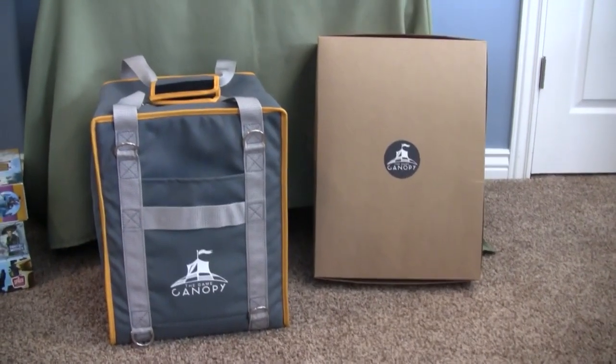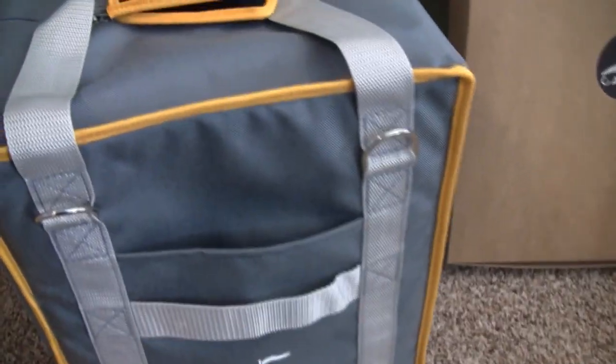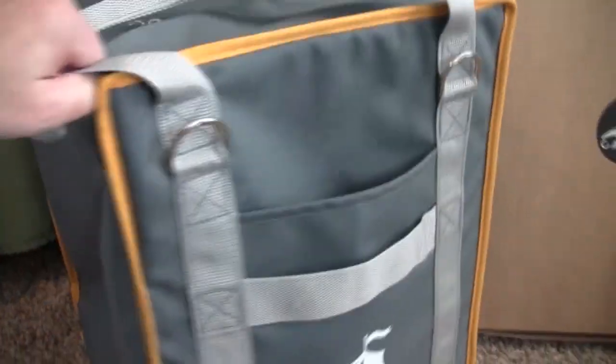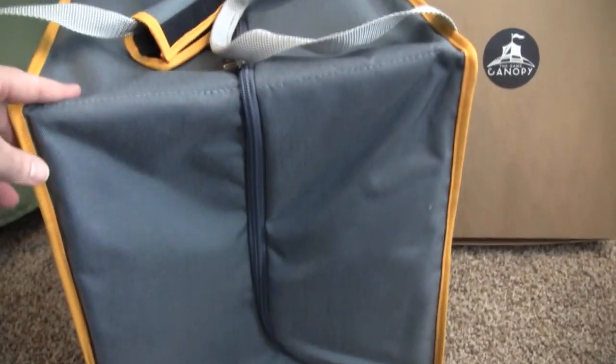As you can see, it looks pretty cool. It's nice and sizable. Got a cool logo, a lot of straps, or at least rings for straps. We've got the side pocket here, the other side as well. Got a nice side pocket to fit things in. Great construction, good stitching. I chose the yellow because it's pretty cool looking. The others look cool too.